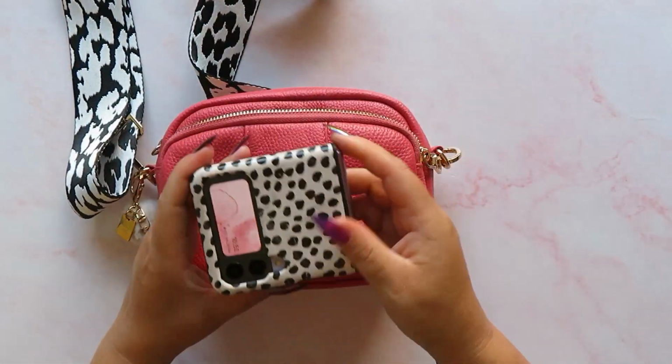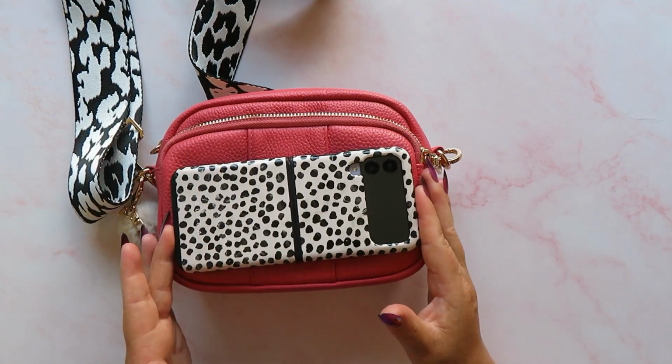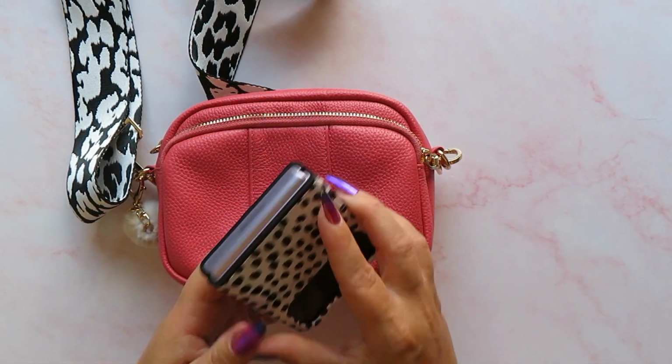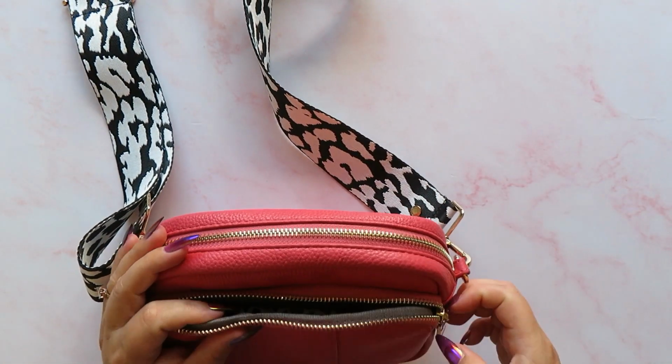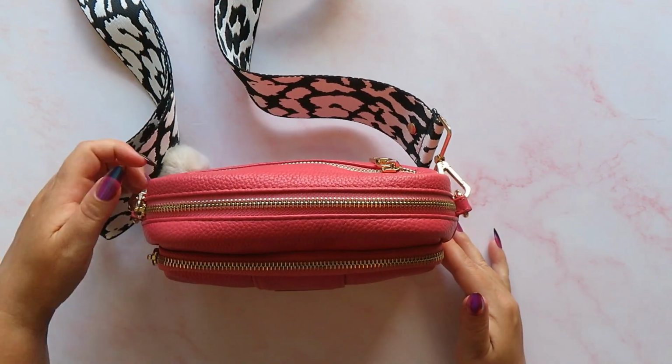And also, I don't know if I could go back to a normal sized phone again, you know. I mean, it would fit, but I love this flippy situation. It's very fun. I don't know how functional it is, but it's fun. And then we are into the main bit of the bag.